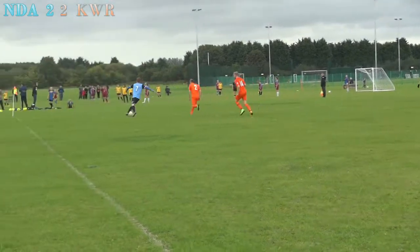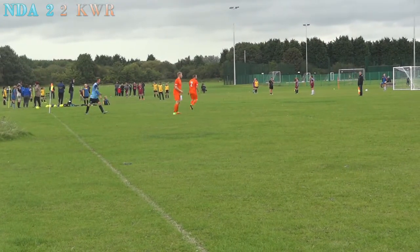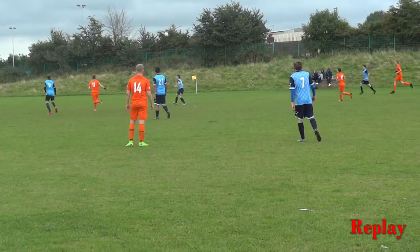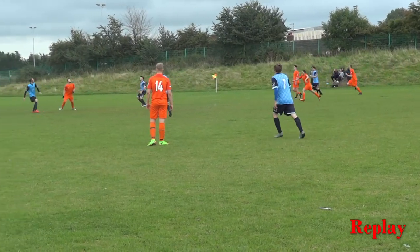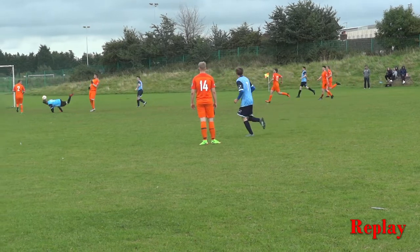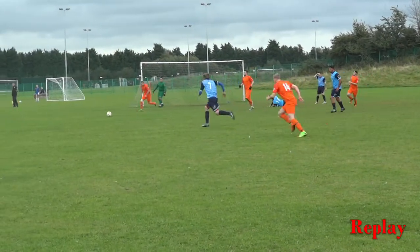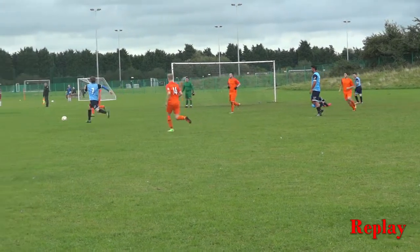Ross does well to keep the ball. Plays it into the box. Can't see what happens, but Ross is clearly disappointed with himself. Wouldn't be right not to look at it again. Kyle attempts a spectacular, but volleys it onto his own head. And you can see him unhappy with that, but cracking effort.